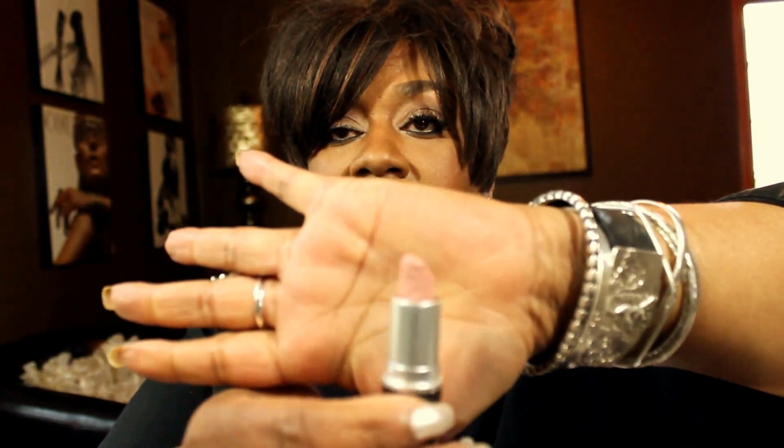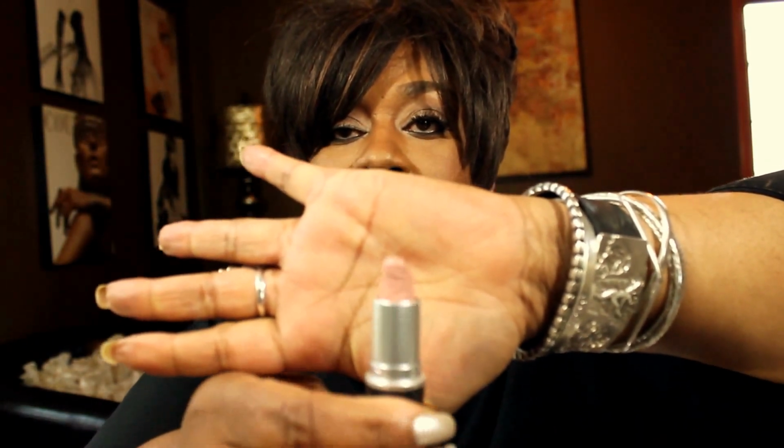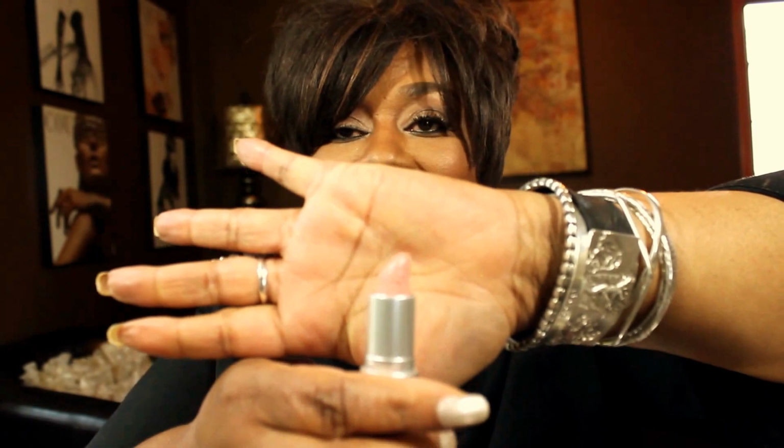Now this next one is Hue. Hue is a pinky kind of nude. And you've got to excuse the condition. This has been shown a lot of love, so you have to excuse the condition of the lipstick, guys. That's Hue. Now Hue is a pinky nude. And I used to wear Plum lip liner with Hue quite a bit.